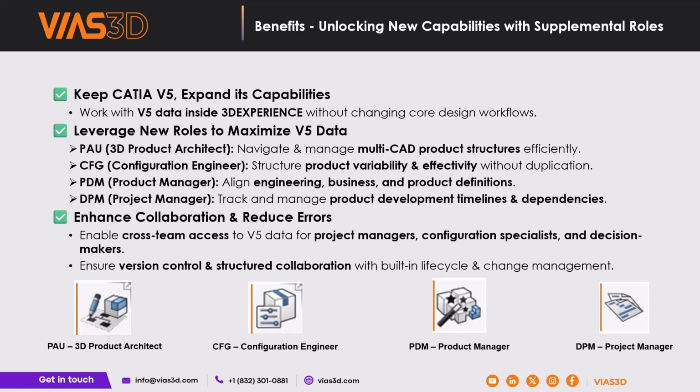Again, engineers will continue to work in CATIA V5 while other teams have access and interact with the data from the 3D Experience platform, and it's the data that they need that is relevant to them. This eliminates the need for massive file migrations between platforms because 3D Experience is now the single source of truth for this product.